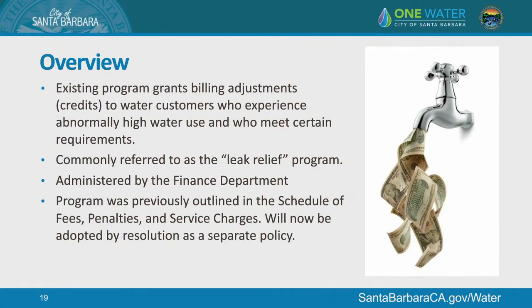As Ms. Corey said, this is an existing program that grants billing adjustments to our water customers who experience abnormally high water use. Previously, and since the dawn of time of billing, most customers were not aware of their leak until they had a monthly meter read. We did have several programs to try to alert them at that time, like door hangers, phone calls, and letters. But again, usually 30 days had gone by when they were getting these notifications, which could have a big impact on their water bill. And so having a program like this has been a great success in lowering customers' costs and also building rapport and trust and high regard with our customers.